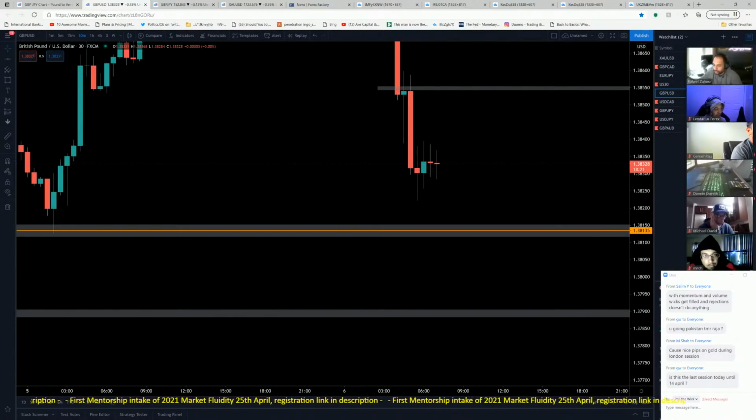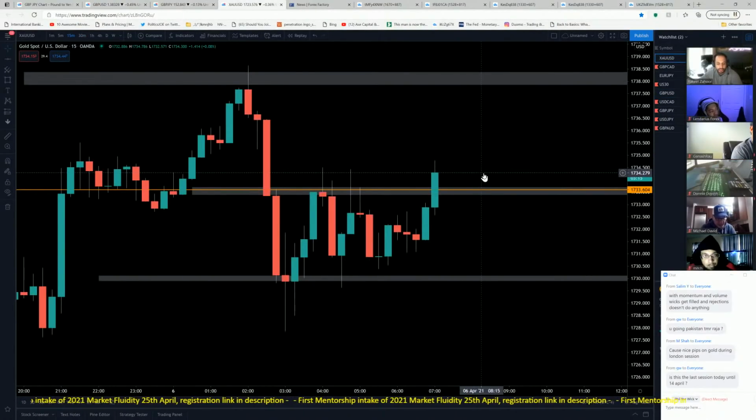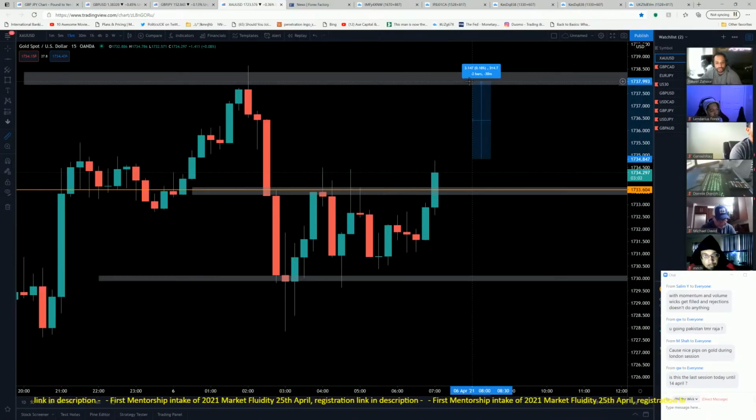How would you know? Impulsive entries on gold. Yeah, I mean, look, man, this 15-minute candle is about to close. And if the next candle can break the high at 1734, I think we have a pretty good opportunity for price to continue moving bullish.